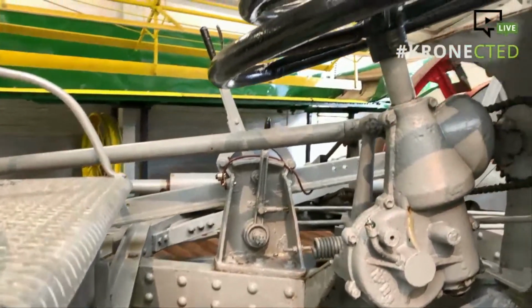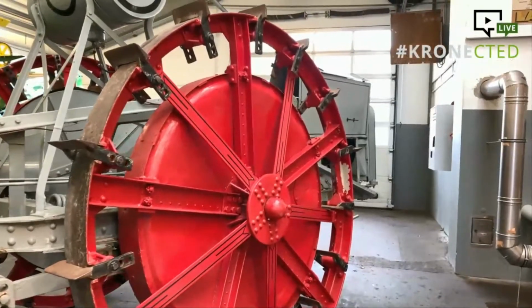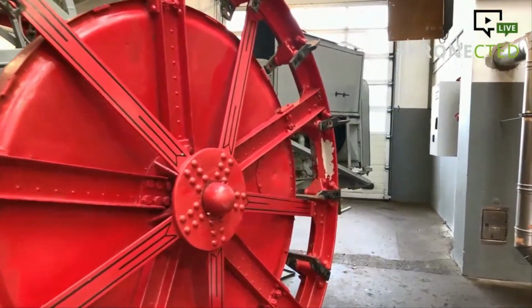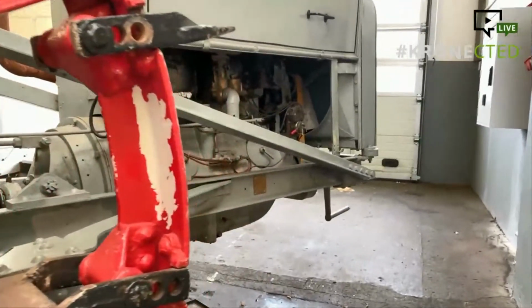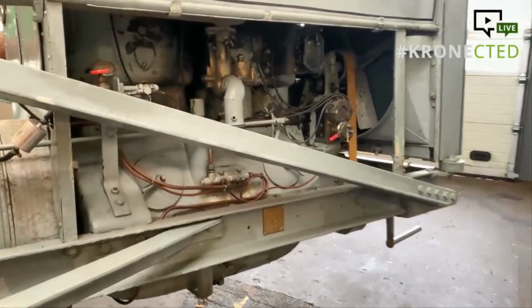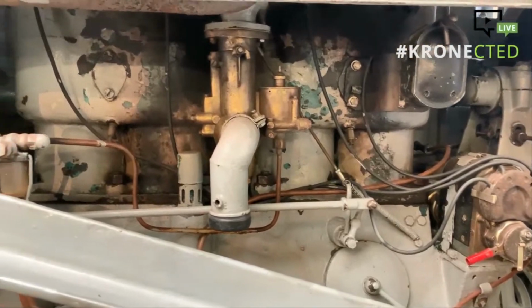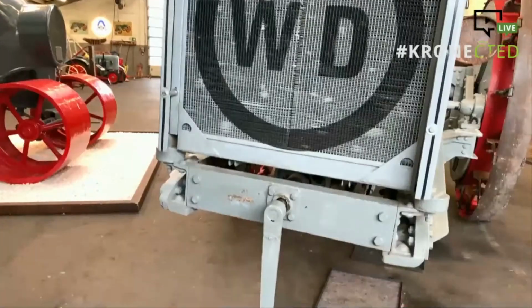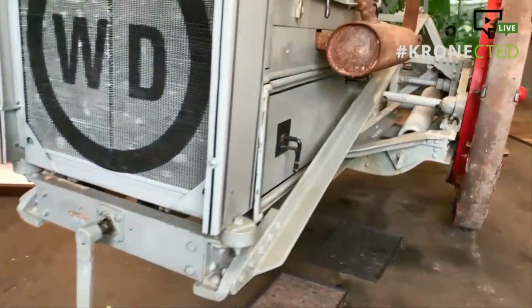The whole cultivator has 6 cultivator blades, a steering wheel for lifting and lowering the cultivator blades, one steering wheel for the rear wheel, and the motor is a Hanomag motor, 16 liters, 4 cylinders, and 80 horsepower.